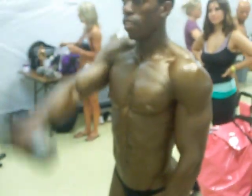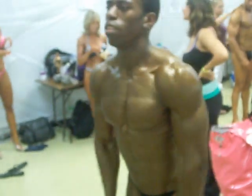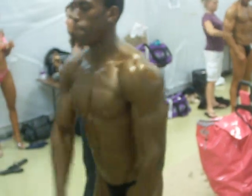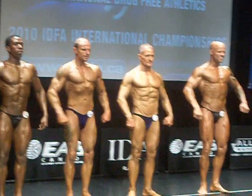Chest is looking good. Midsection's looking good. Striated. Get that big trophy, son. Alright, to be continued. No contest.